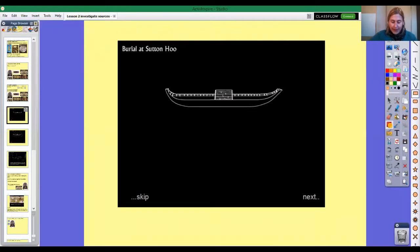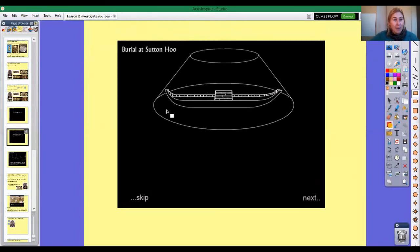So basically, this was a burial that was actually performed in the Anglo-Saxon time period, but the objects themselves weren't discovered. The burial wasn't uncovered until the summer of 1939. And it was discovered in Suffolk, which is a place out on the east coast of England. And archaeologists discovered a wooden ship that was buried underneath a mound of earth in something called a barrow. And inside the boat was a chamber with extraordinary treasures inside.